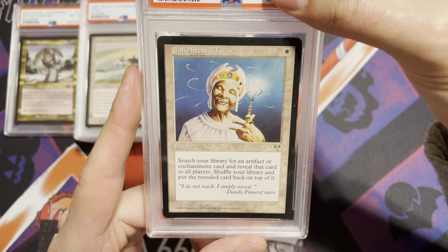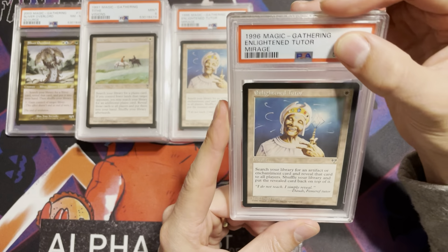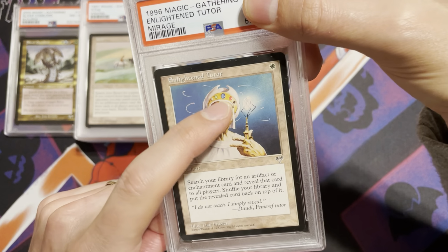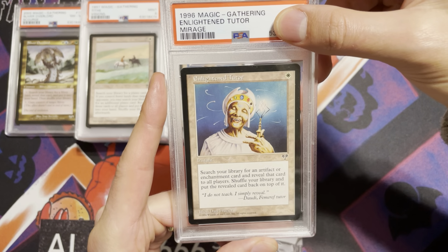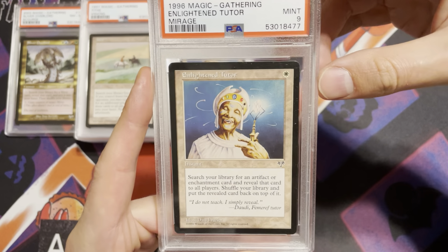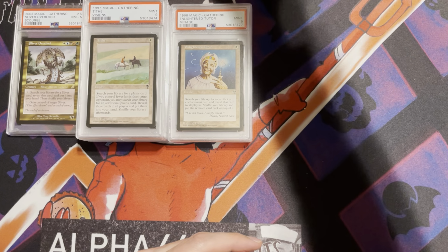This card looks pretty good. This is at least a 9, unless again I'm missing the surface. I would love to have this card in a 10. That would just be so much fun for me. Look at that artwork, the different jewels. Beautiful card from Mirage, 1996. Here we go. Enlightened Tutor, PSA 9. Okay, no 10s so far, but so much fun.